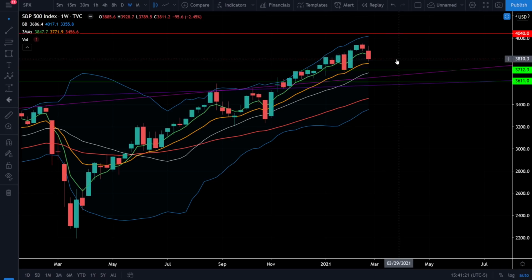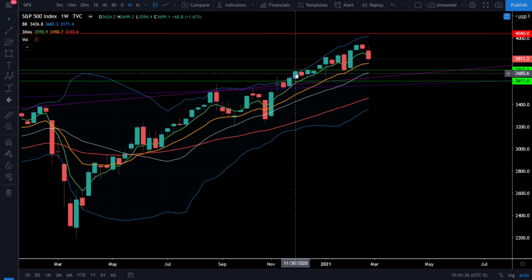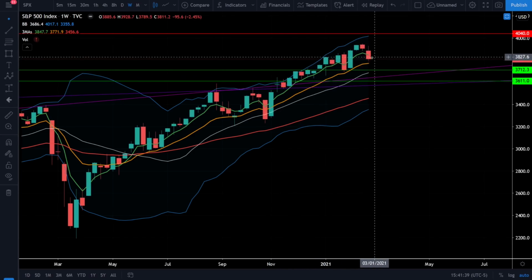Now looking at the price action, we could see this week that we did close below the 5 EMA, but on the SPX, we're still holding up above the 13 EMA. Now the one thing you want to look for in bull trends is you want to look for higher highs and higher lows. We can easily look at this chart and see that we have been forming higher highs, and right now we're in the process of trying to see if we're going to form a higher low or a lower low.